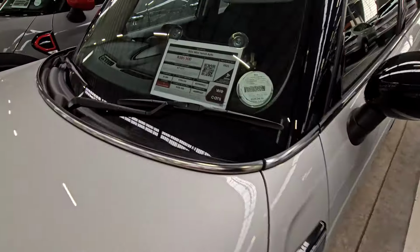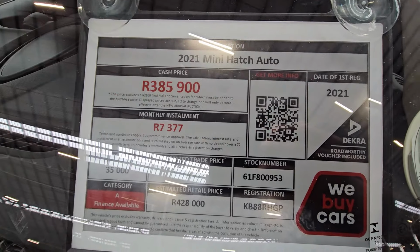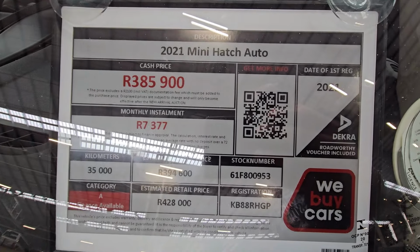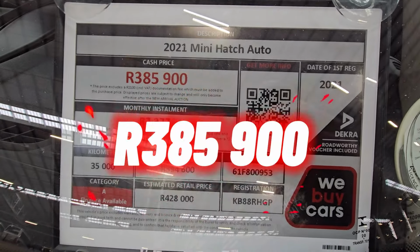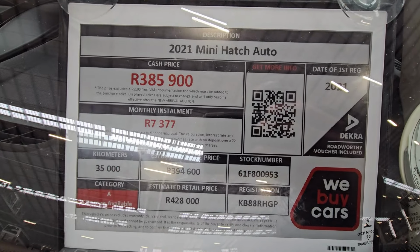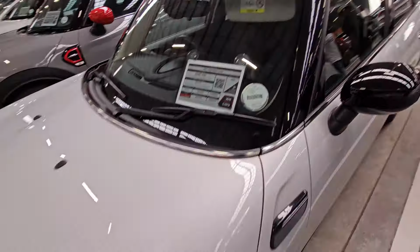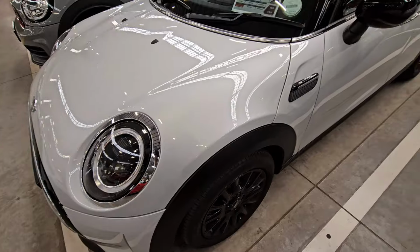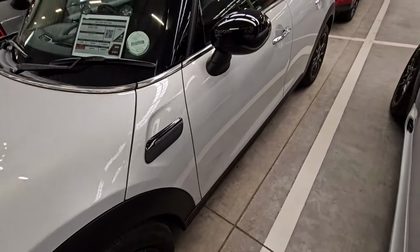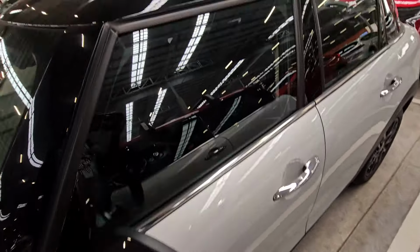You can see this one, it's a 2021 Mini H Auto. It's a category 8. It has done only 35,000 kilometers. Cash price is 385,900 rand. So if you are interested as well, you can consider this one. One thing that I'm liking about these minis, in my own opinion, is those prices, they are quite affordable, guys, considering how expensive those other vehicles are, especially in this category.